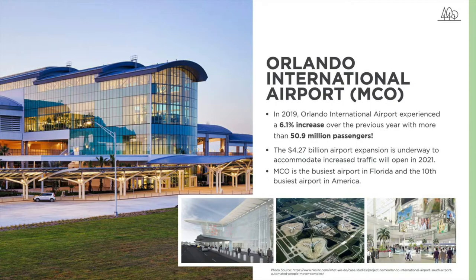And speaking of MCO, Orlando's International Airport, in 2019, Orlando International Airport experienced a 6.1% increase over the previous year, with more than 50.9 million passengers. And airport expansion is on the way to accommodate increased traffic that opened up in 2021. MCO is the busiest airport in Florida and the 10th busiest airport in America.